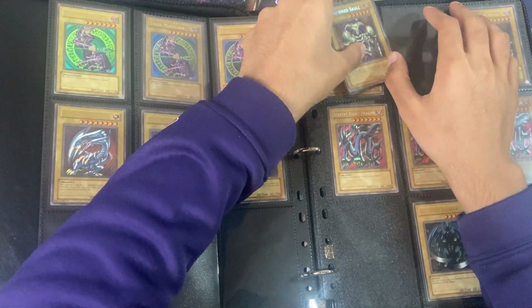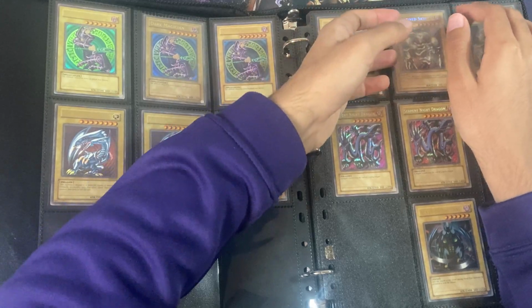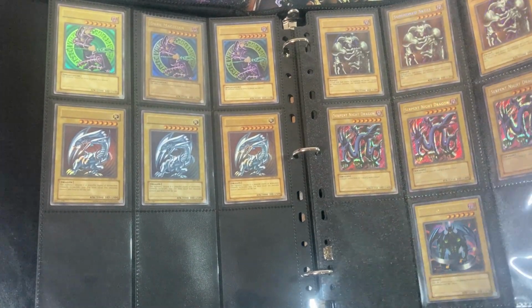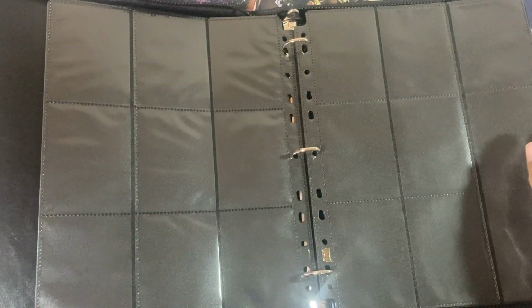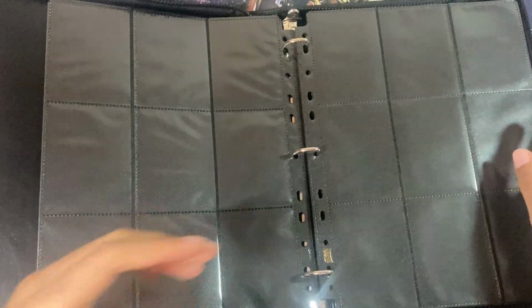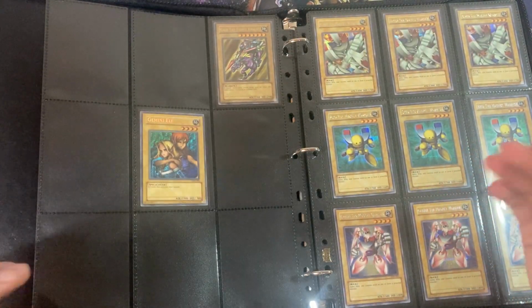I've been a bit lax about collecting stuff for my vintage collection, but there's fun stuff to get vintage-wise. I sort of know what I want, and so I'm more so waiting for deals on these things as opposed to discovering new cards. And so that's a trade-off you have to make.